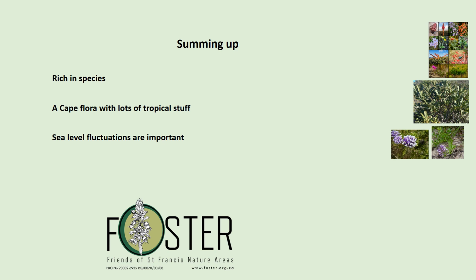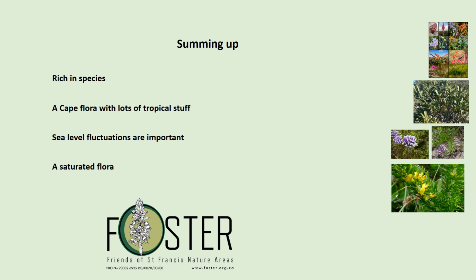Thirdly, sea level fluctuations have been very important. They've been important in exposing large areas of dune, enabling the dune flora to expand, but also in restricting the dunes to these tiny slivers, which can bring about extinctions, but also speciation. So you can get closely related species occurring in, say, the Eastern Cape dunes, the Western Cape dunes. There was probably once a continuous population, but when the sea level stranded them in different geographies without interbreeding, they evolved into new species. There are many examples of these.